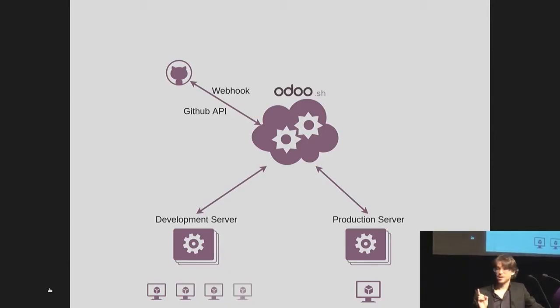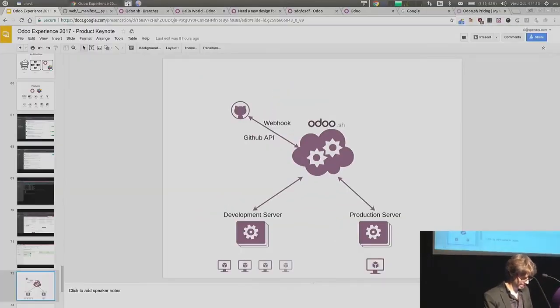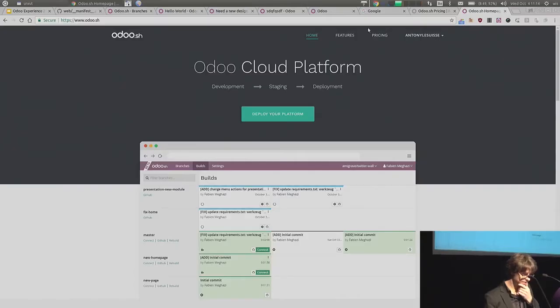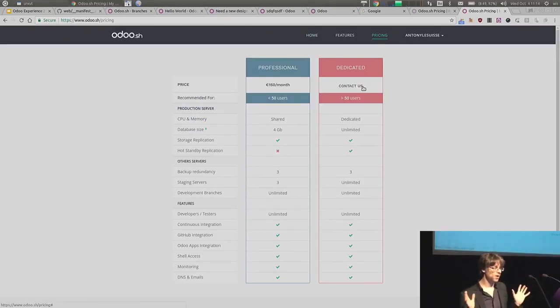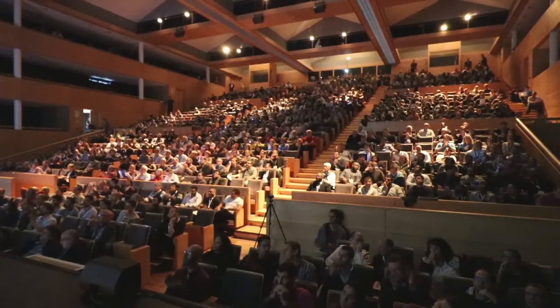One last thing is the pricing. Fabien, is the pricing public yet or not? Yeah? Okay. But also for partners? Okay. So the public pricing of Odoo SH, I think it's on the website here. It's 150 monthly. But for partners, there is a special offer, and it's actually free for all partners. So it's part of the partner package.